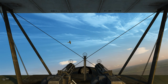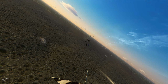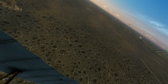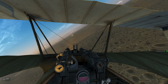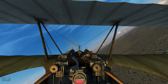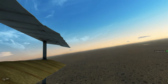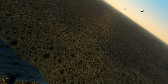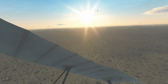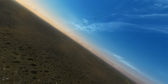Alright, once we take out this guy, we're going home because the longer we stay out here, the higher chance we have of getting killed. And I rather like living, quite frankly. So, also, we're running a bit low on ammo. This bastard. Okay. A little turning fight here with a Sopwith Camel. Let's go ahead and turn around real quick.